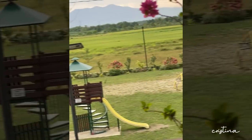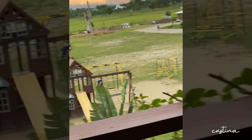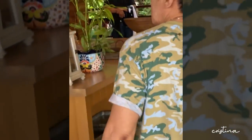And of course, the play area for the children. Naglalaro na sila. Habang nagpapamasahe ang parents, ang mga bata naglalaro. Yes, so nice. It's beautiful. And they have really good coffee.